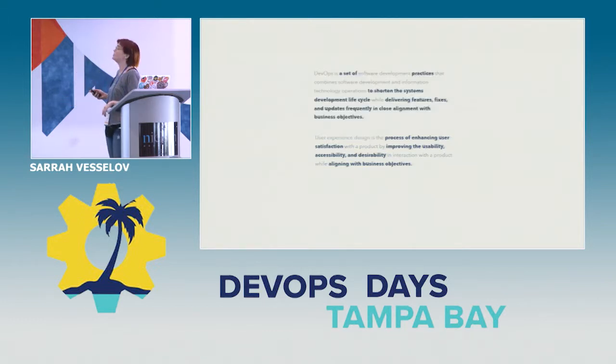If you look at these two definitions, what jumps out to me is that a large part of DevOps is to deliver features, fixes, and updates. While these deliveries are aligned with business objectives, they are geared towards solving problems for an end user. Much of what I do as an experience designer is to deliver features, fixes, and updates that enhance a user's experience with a product. And sometimes that user, for me, is actually the people I work with. It really depends on the product I'm working on, and probably for you as well.